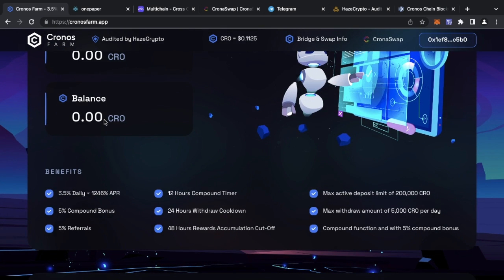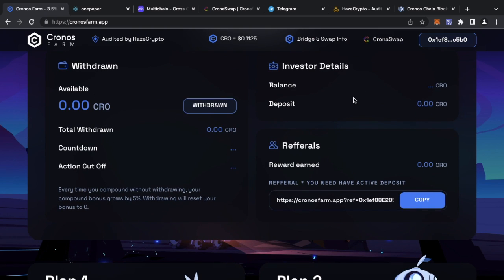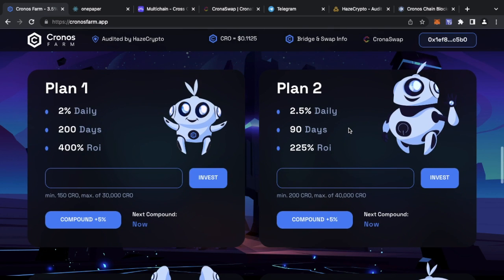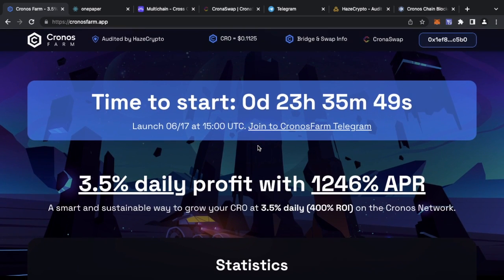And now that I'm connected, you can see everything's updated. Obviously, the platform's not live, so everything will show zeros, but I am now connected with the Kronos network, and I can start planning how much I'm going to put in plan 1, how much in plan 2, plan 3, plan 4, etc. So that's basically how you connect to the Kronos network.